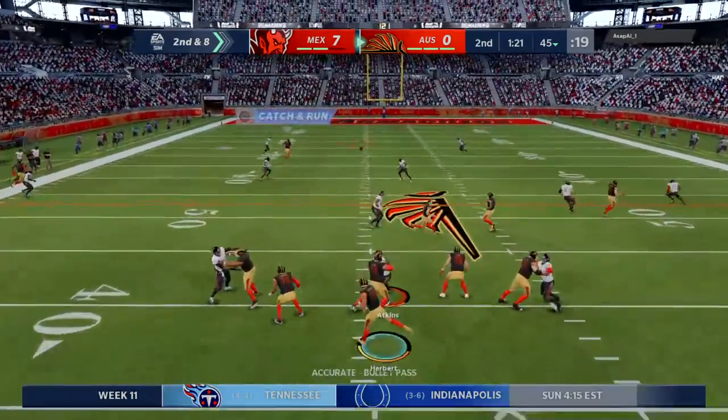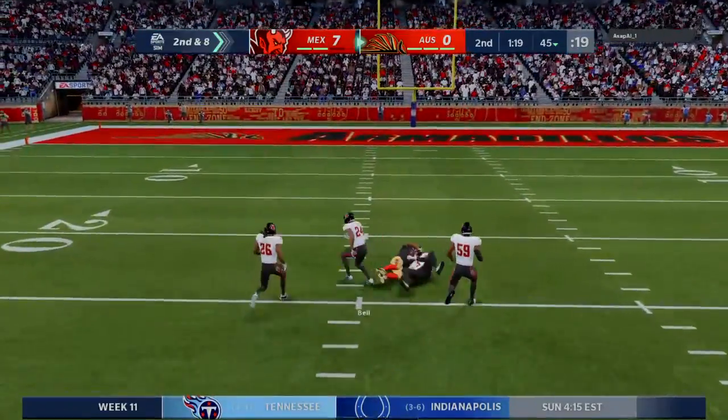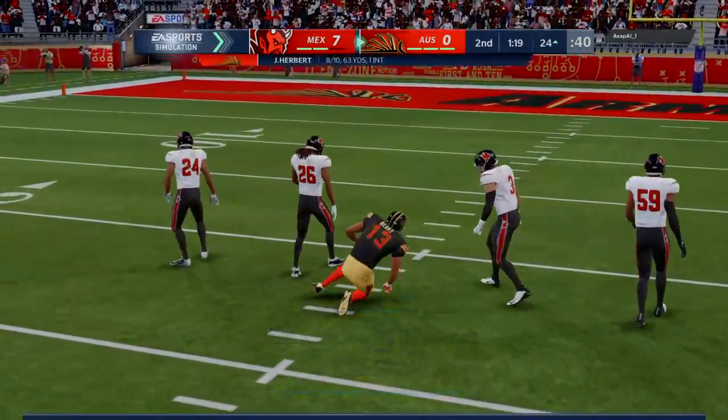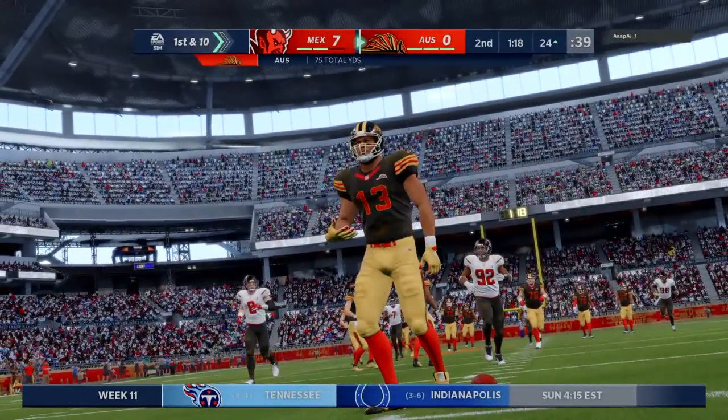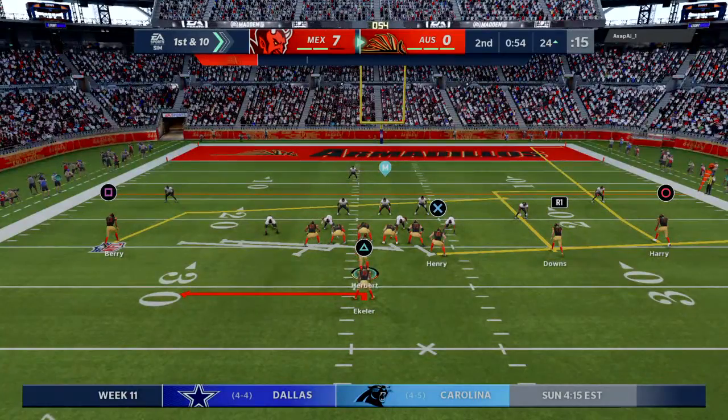Here's Herbert now on second down. He's going to fight. That's caught at the 25. And he goes down, but not before getting this inside the 25. Give him 32 on the play.